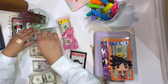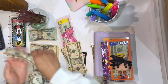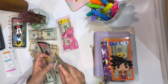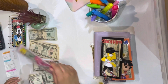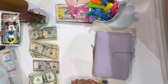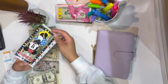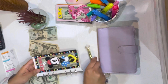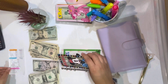Let's do 1, 2, 3, 4, 5. And give is getting nothing because we still have $5 in give. Okay, so next we're going to do sinking funds. And I'm ordering some new envelopes, but this is what I have right now. Yeah, it's a mix of different envelopes. So hopefully my order comes in soon. So for sinking funds, mom is getting 25.